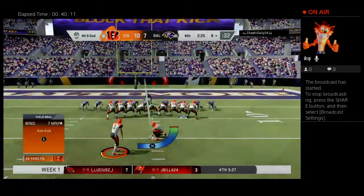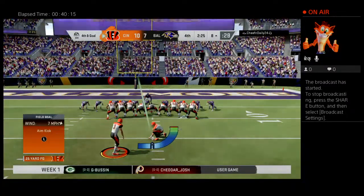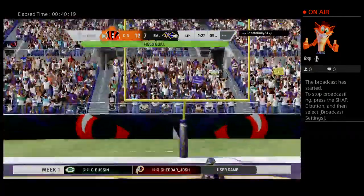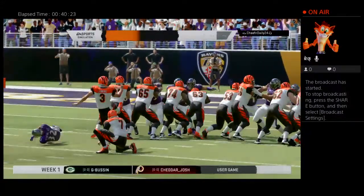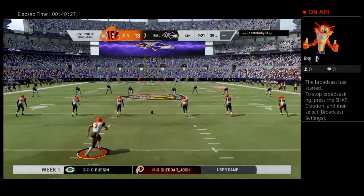So the field goal unit is on the field as this is a big spot right here. From the right hash here, should be an easy one. And his kick is indeed good. And the lead stretches to 6 here. It's 13-7. So they get to 3, but you wonder now, is that going to be enough?